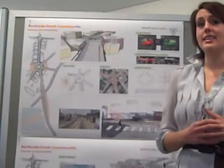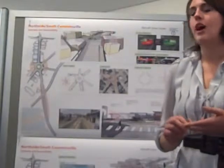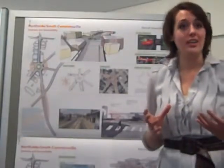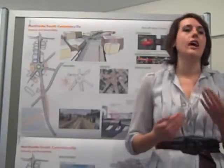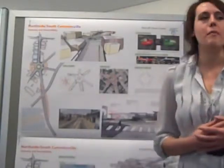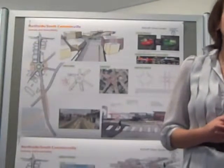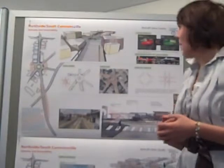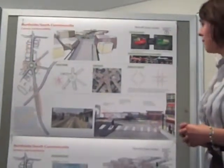So a roundabout is necessary at this intersection, not only to alleviate the traffic problem, but also to serve as a gateway into Northside and allow access into South Cumminsville. We were skeptical at first whether or not a roundabout would be appropriate at this intersection, so we delved into a bunch of case studies from existing American roundabouts, and we found a very similar one in Montpelier, Vermont. This roundabout led us to our dimensions. We based our dimensions off of this roundabout.